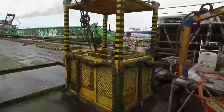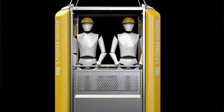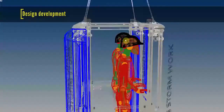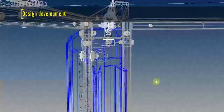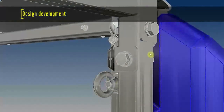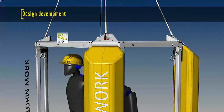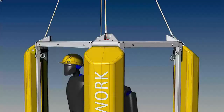Stormwork is addressing four key risks, really. There's the integrity of the equipment itself, as a piece of lifting equipment that has to suspend personnel. There's the risk of impacts during the operation, lateral impacts in particular. And there's also issues of snagging when you're making manoeuvres with equipment, the possibility of snagging on some nearby structure.